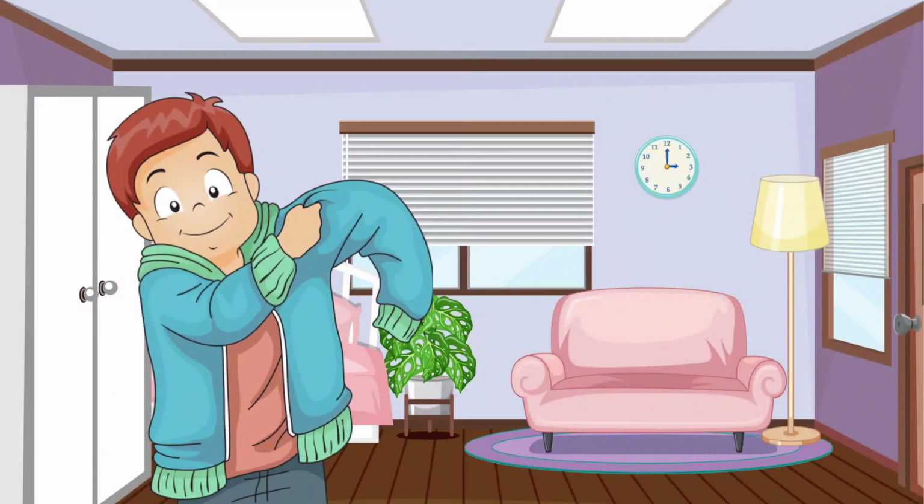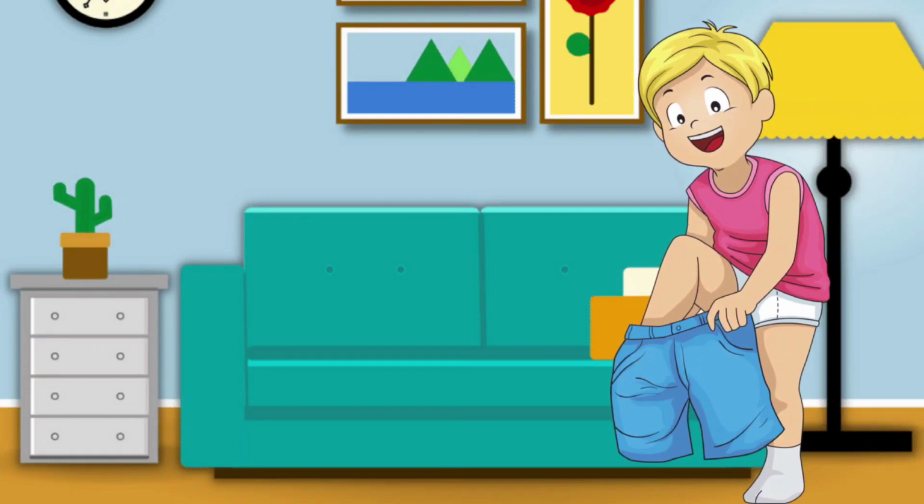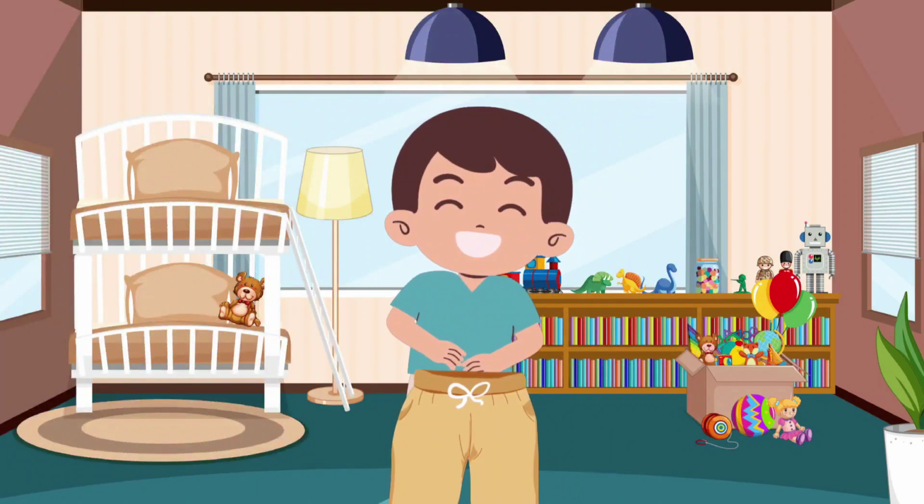That's a jacket and it looks great and keeps us warm in cold weather. This one is a short necker. Now what do we call this one? A trouser.